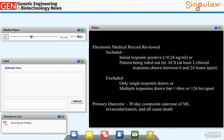The reason for this is that we really wanted patients that the clinicians were concerned about in terms of having cardiac injury. We didn't want patients who, for instance, were young, had asthma, and had a troponin that was protocoled in the waiting room and never followed up on. So we excluded those patients who only had a single troponin drawn, or who had multiple troponins drawn but done less than 6 hours or greater than 24 hours apart. And our primary outcome is a 30-day composite outcome of MI, revascularization, or all-cause death.